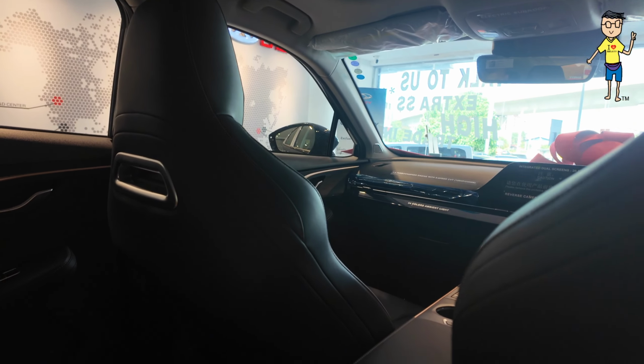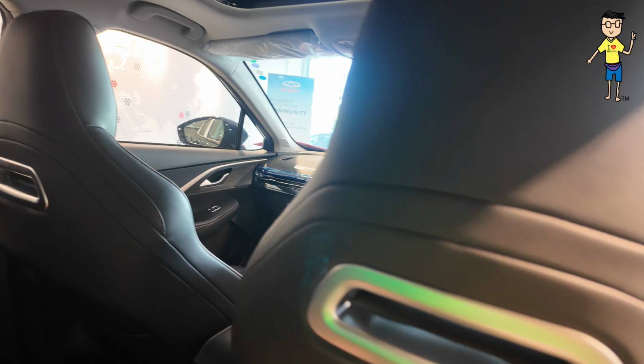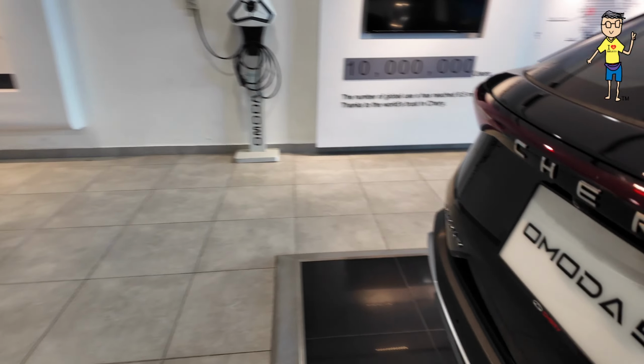Can you seat 3 adults at the back? Can. 2 of me and 1 of a very small size person. Let's check out the boot space.